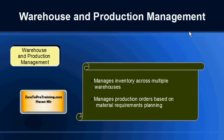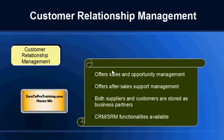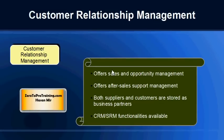reconciliations. It lets you manage inventories across multiple warehouses, and also it lets you manage production orders based on material requirements planning. It offers sales and opportunity management, and also it offers after-sales support management. One thing that you should understand is that in SAP Business One, business partners are managed, so both supplier and customers could be stored as business partners.